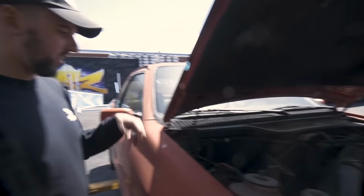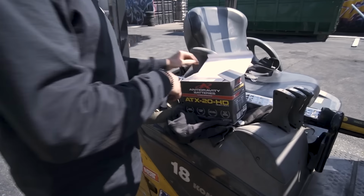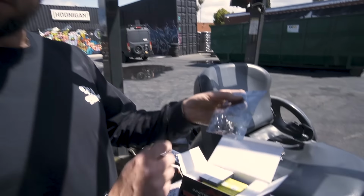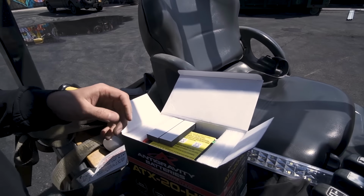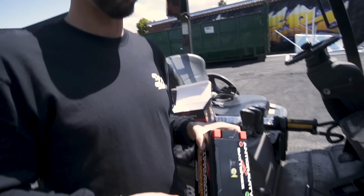You get a battery in there? Let's get it. So that thing's looking super gunky. Guaranteed it's not good. Anti-gravity battery, ATX 20 HD, heavy duty. Comes with a little terminal kit, these little squares right here. Mega light. This thing's crazy, crazy light. I love these things. I run them in all my cars.